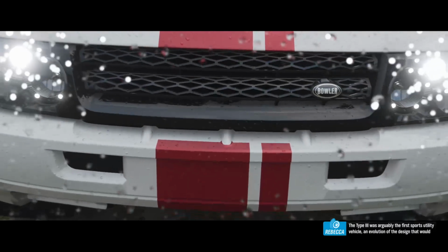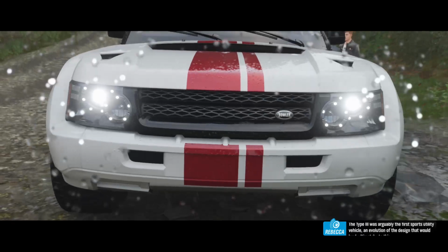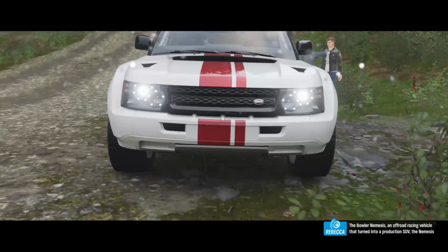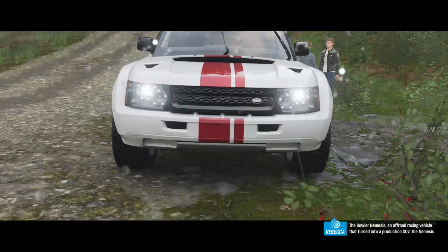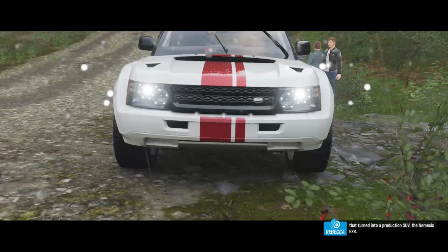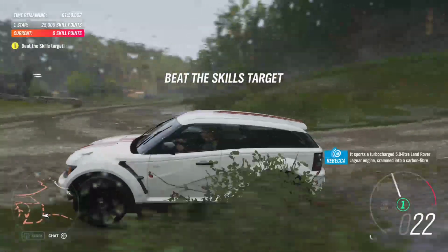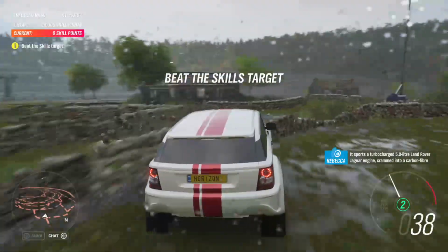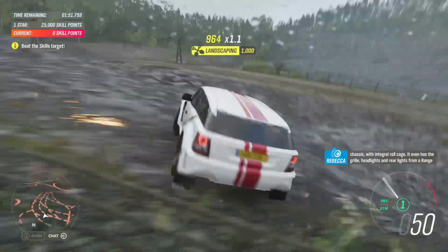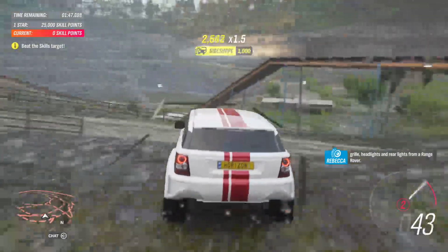The Series 3 was arguably the first sports utility vehicle, an evolution of the design that would lead ultimately to this. The Bowler Nemesis, an off-road racing vehicle that turned into a production SUV, the Nemesis EXR. It sports a turbocharged 5-litre Land Rover Jaguar engine, crammed into a carbon fibre chassis with integral roll cage. It even has the grille, headlights and rear lights from a Range Rover.